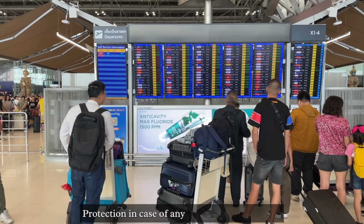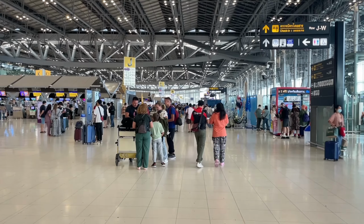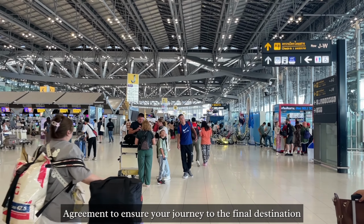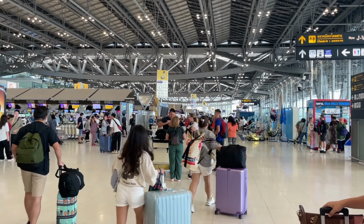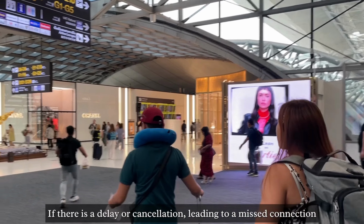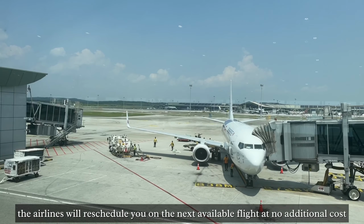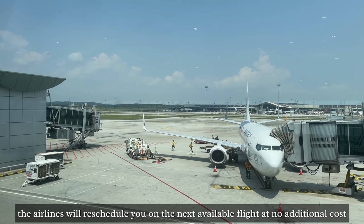You enjoy protection in case of any delays or cancellations. The airlines involved have an agreement to ensure your journey to the final destination on that ticket. If the initial flight experiences a delay or cancellation, leading to a missed connection, the airlines will reschedule you on the next available flight at no additional cost.